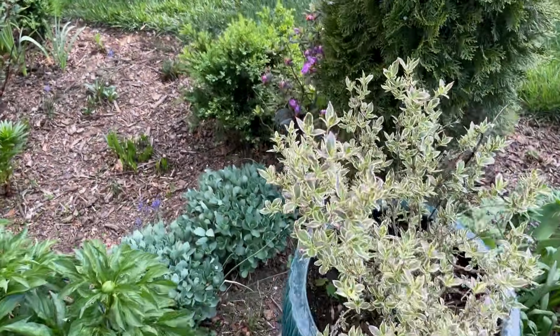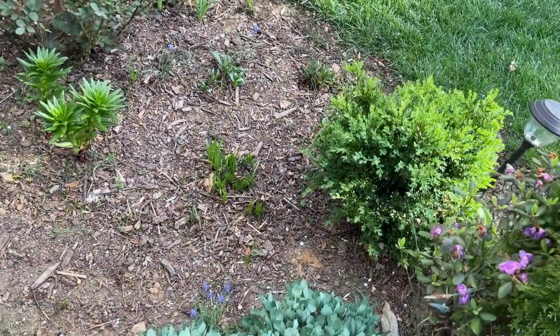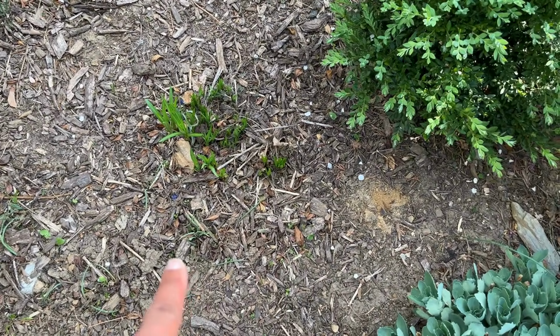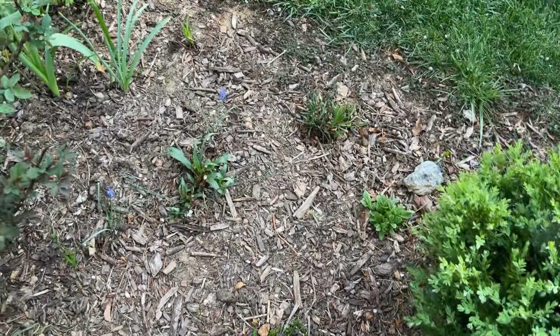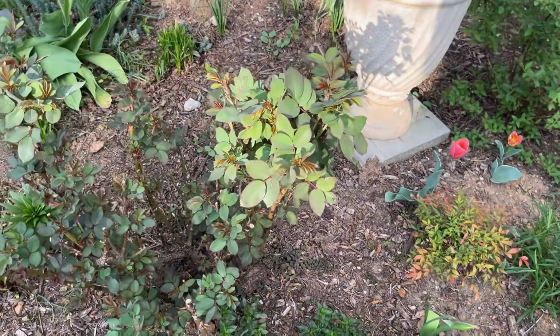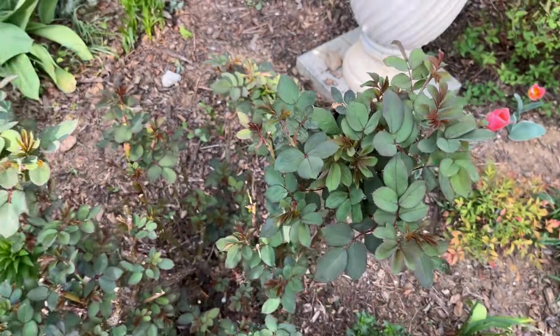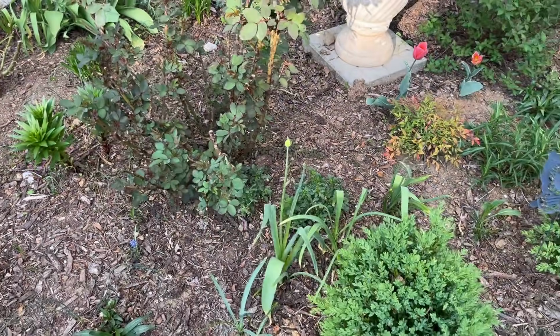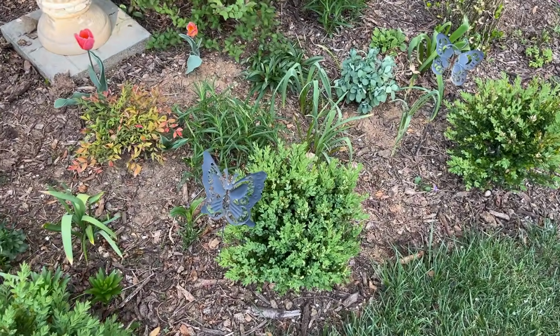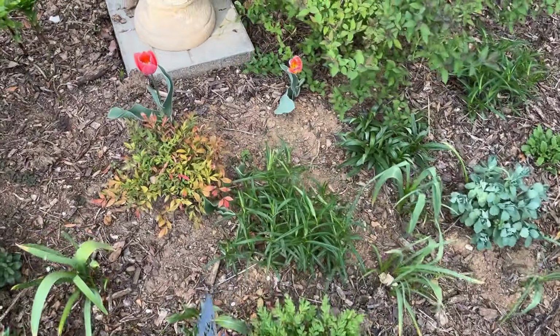Alrighty, let's move over here. And here you can see these are liatris coming up there. I have a lot of plants in here. And then here we have beautiful double knockout rose. Look how the rose is looking so good. See, don't be afraid to prune your roses. I can't stress that to you. And feed them fish fertilizer from my experience.